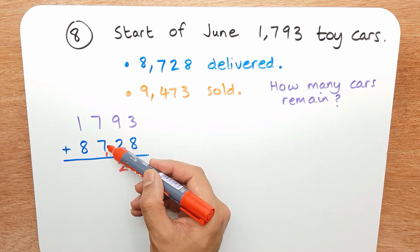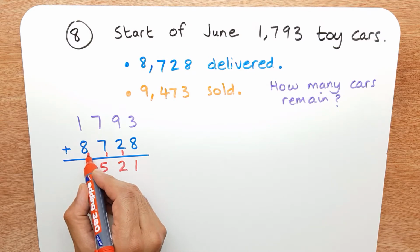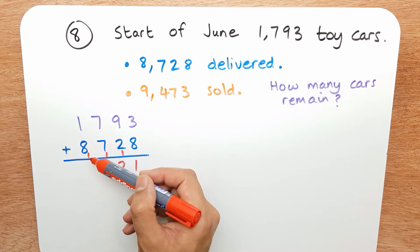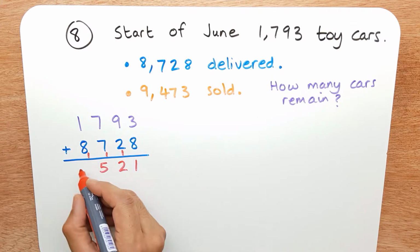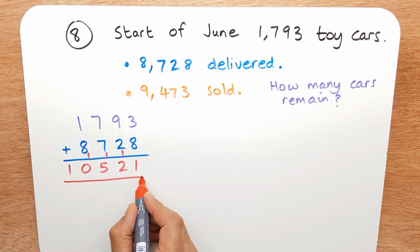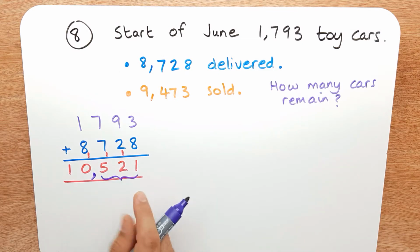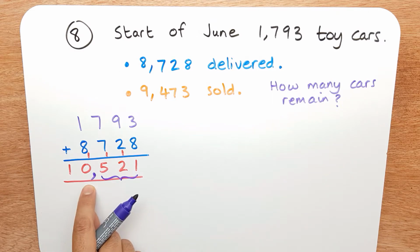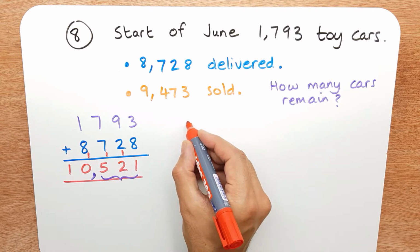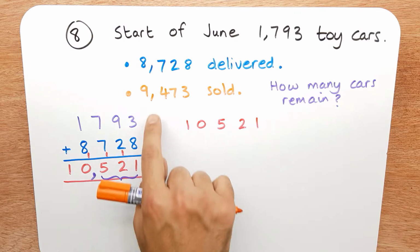7 add 7 is 14, plus the 1 is 15. So we put the 5 down and carry the 1 over to the next column. 1 plus 8 is 9, plus the 1 we've carried over makes it 10. So we put the 0 down in this column and carry the 1 over. Because there's nothing else to do, we can put it straight down. So this is our number. As before, 1, 2, 3, comma. So this here is our thousands. So it's 10,521. So after the delivery, we have 10,521 cars.